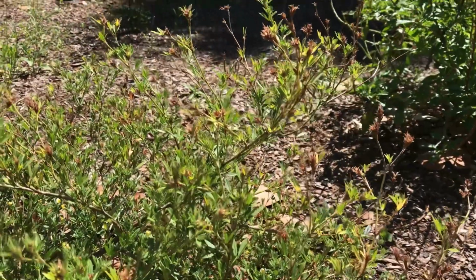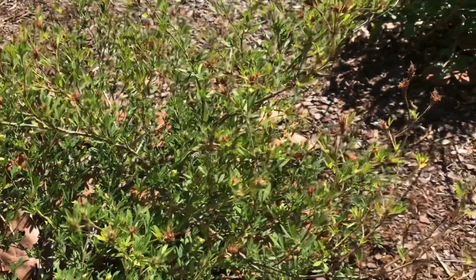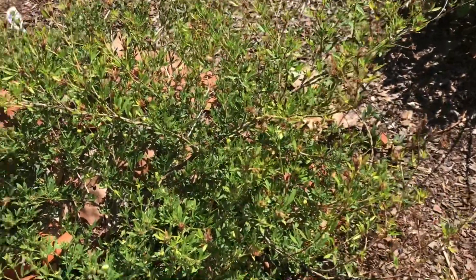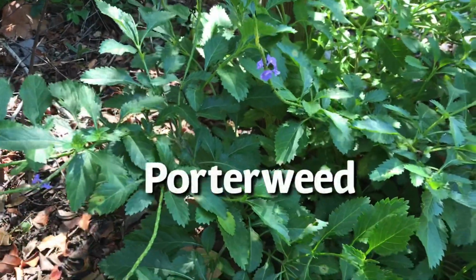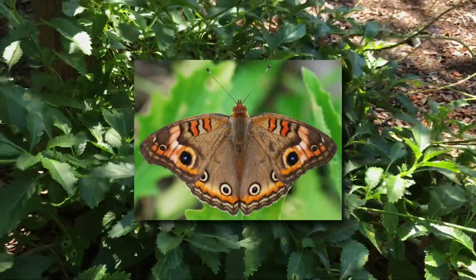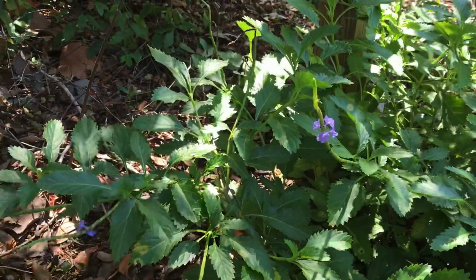This is a plant called pencil flower. It is the host plant for a barred yellow sulfur butterfly, and this particular plant is also considered a rare plant. This is the native blue porterweed, and this is an important plant for the tropical buckeye butterfly. The tropical buckeye is considered a rare butterfly now, and this is a pretty flower.